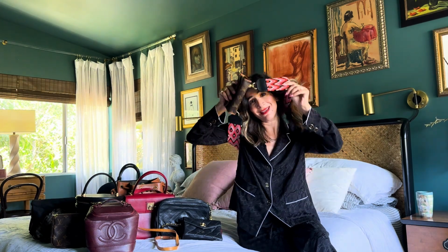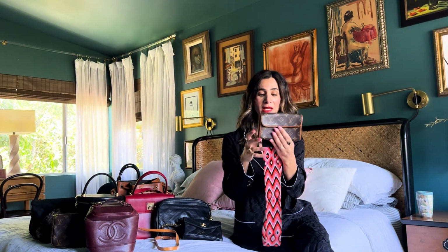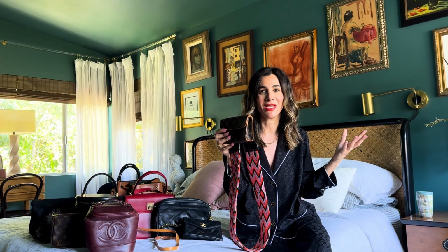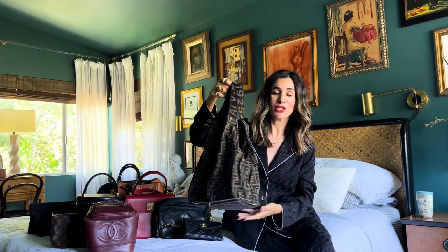So I would say if you've got some cute little mini bags, get a strap like this, because it definitely makes the bag a little bit more fun, and it's just another accessory. So we went through Posh Spice, we went through Baby Spice. This is Sporty Spice of luxury bags.